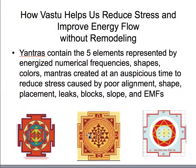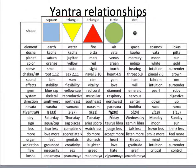Some yantras use just the shapes. Some yantras use a mantra and shapes and colors. But basically, these yantras can reduce stress caused by poor alignment, shape, placement, leaks, all these different things. Here's how the yantra relates to all the different things, the chakras, the elements, the planets, the colors, all these different things. And there's actually a bij mantra for each particular shape as well.